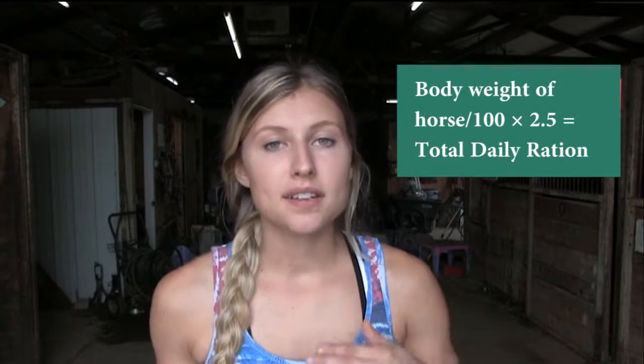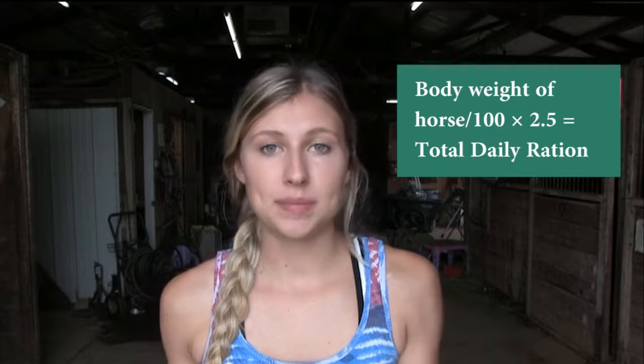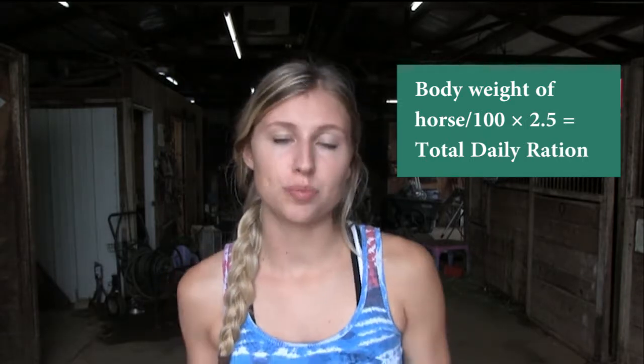A great little tool to help you figure out your horse's daily ration is taking your horse's weight, divide it by 100, and times that by 2.5. So that'll give you a rough amount of about how much your horse should be getting for daily feed. So if you ever change your horse's diet, say from season to season you change your horse's diet, never do it abruptly.